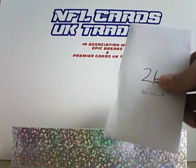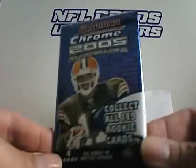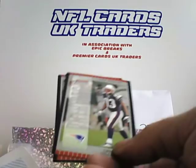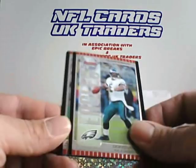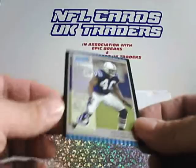Dan is back up next, number 26. Bowman Chrome 2005. So, Aaron Rodgers rookie year. Bowman Chrome. We have Deion Branch for the Patriots, Donovan McNabb, Lavernius Coles, and a rookie Kelvin Hayden for the Colts. So, no Aaron Rodgers. The 05 Golden Chrome for Dan.